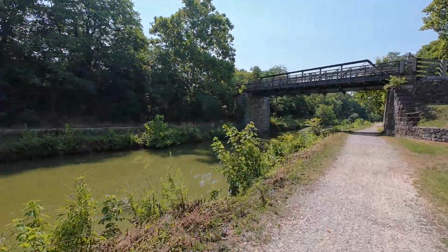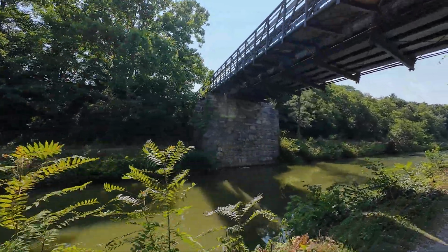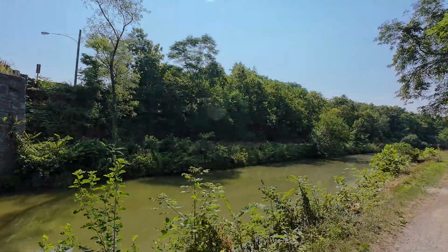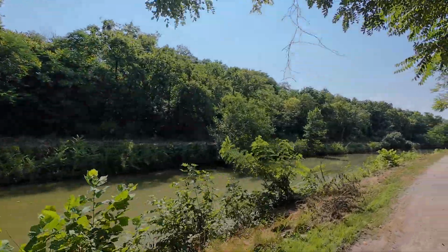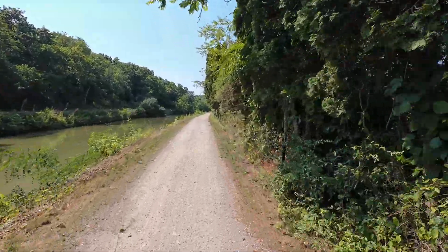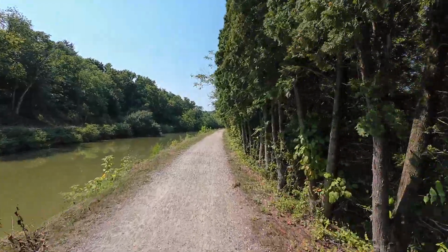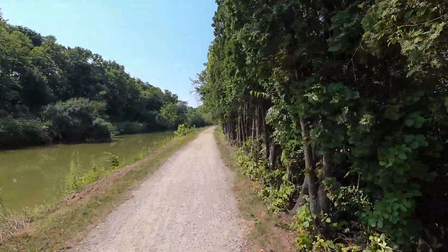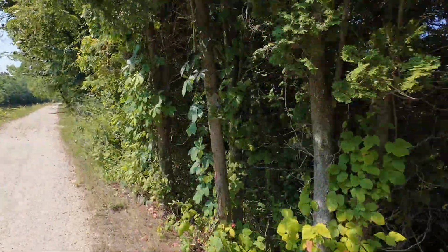So we got the canal to our left here, and just on the other side of the bank over there is a rail bed with some actual rails still in the ground. And I believe we're going to come down to a lock house down here, and an actual lock. I don't want to say it's functioning, but it's still in pretty decent shape. Lock a little bit further here. I love how these trees are just trimmed back so nice like that.